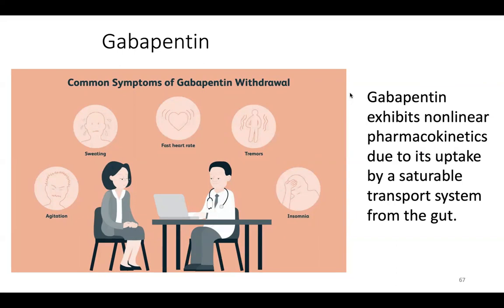Gabapentin has been shown to be well tolerated by the elderly population with partial seizures due to its relatively mild adverse effects. It may also be a good choice for the older patient because there are limited or no reports associated with pharmacokinetic drug interactions.